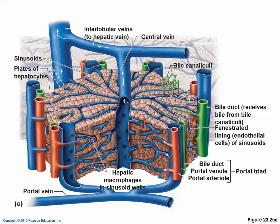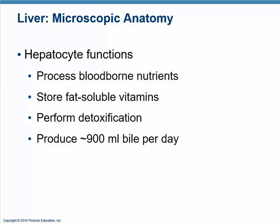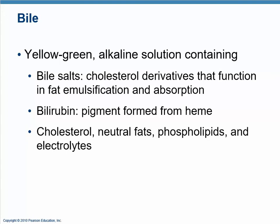So what's going on in all these hepatocytes? Nutrients are processed, vitamins are stored, detoxification happens, and bile is produced at the tune of about almost 1 liter a day. Now, bile is a very, very alkaline solution, and it's yellow-green because there's two things that it does.